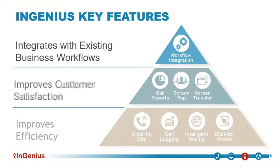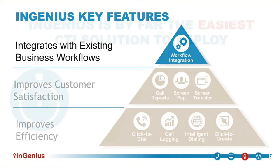And then at the top of the stack is something which we call workflow integrations. And essentially, when we architected the InGenius application originally, we did so with the idea that although different organizations are implementing Dynamics CRM, they're all going to do so in a different manner to make it work for their workflows. And with that in mind, we made it very easy for our application to be customized or have advanced configurations to meet those workflows. And this is something that we do not as professional services, that doesn't require a statement of work. It's part of the standard InGenius license.